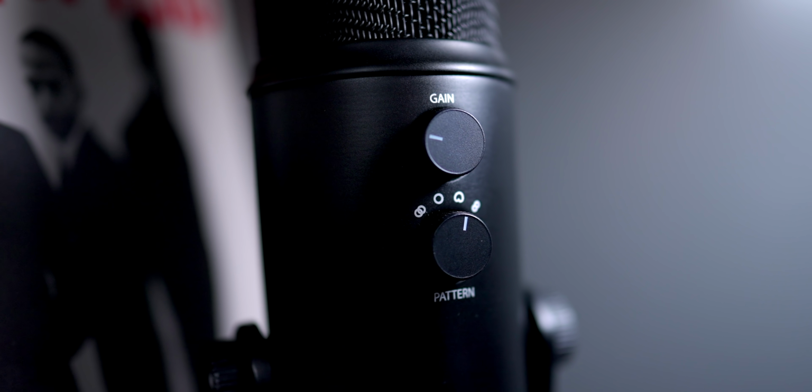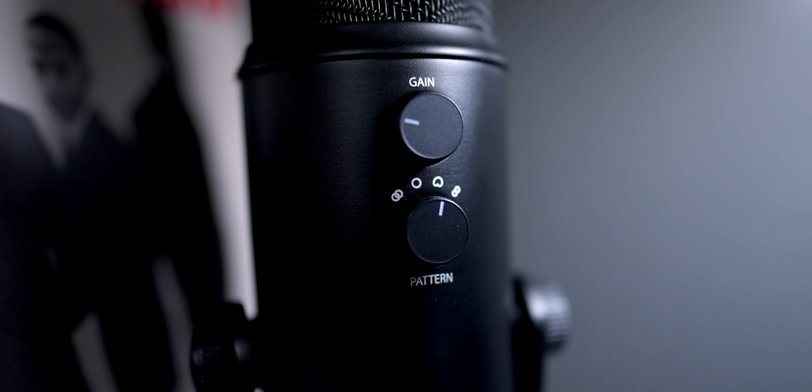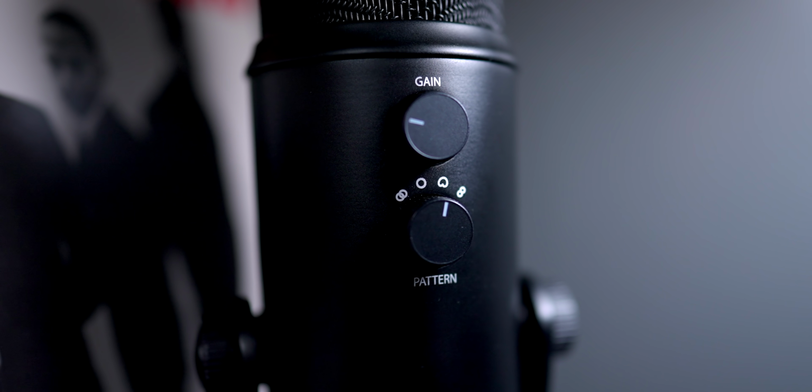Now, of course, once you get your microphone, no matter what kind of microphone it is, it's not gonna do you much good if you don't know how to use it. So be sure to spend some time and figure out what kind of pickup pattern, what kind of features, what kind of switches, knobs, and dials your specific microphone might have. So that means you're gonna need to spend some time sitting down, doing some test recordings, listening back to things, trying them out.